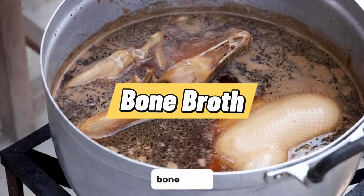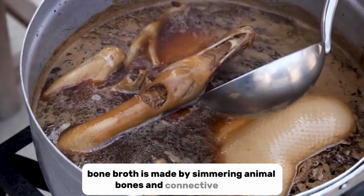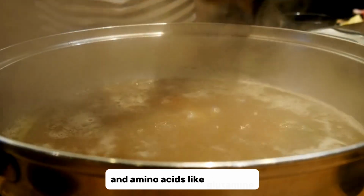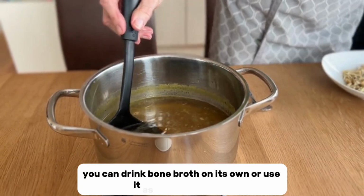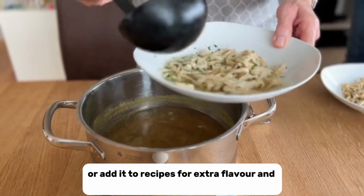Number 2, bone broth. Bone broth is made by simmering animal bones and connective tissue. It's rich in collagen, gelatin, and amino acids like glutamine, which can help repair the gut lining. You can drink bone broth on its own or use it as a base for soups or add it to recipes for extra flavor and nutrients.